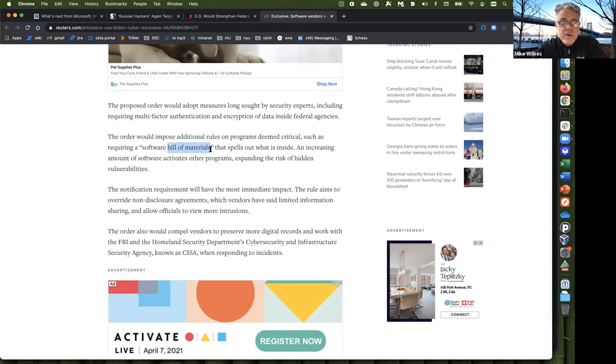An increasing amount of software activates other programs, expanding the risk of hidden vulnerabilities. So now we're talking about supply chain and open source code scanning, right? And saying if someone attacks an open source library, they want to have a complete bill of materials saying what was inside of it. So imagine the Microsoft hack of the on-prem Exchange servers, right? They're using a library that is doing a basic proxy function for the Outlook web access that was abused to get at the back-end servers of a Microsoft Exchange cluster for on-prem at least. So it would compel vendors to preserve more digital records as well. But this whole bill of materials is interesting.